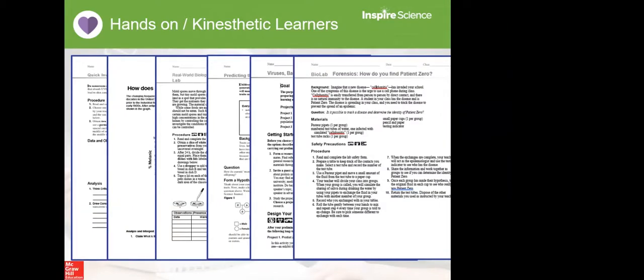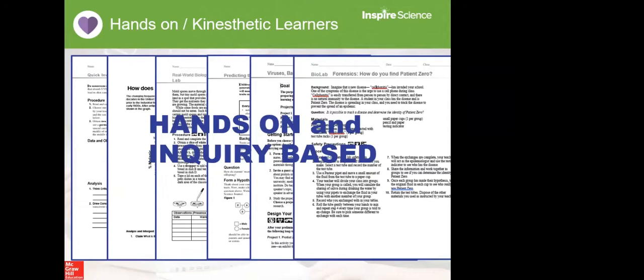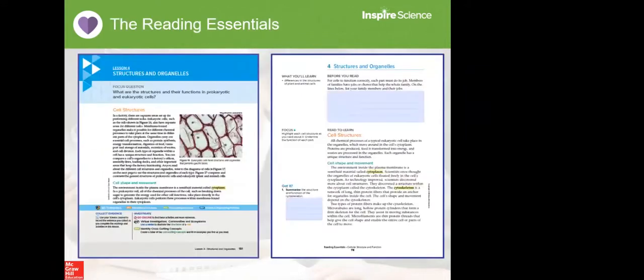How do you find patient zero? Something that's pretty timely these days. Students have this whodunit, CSI-type mystery.